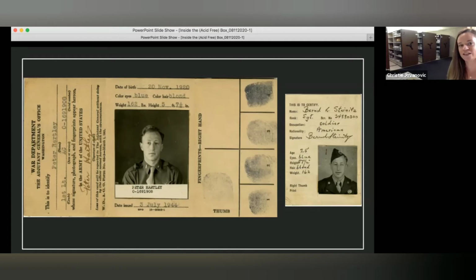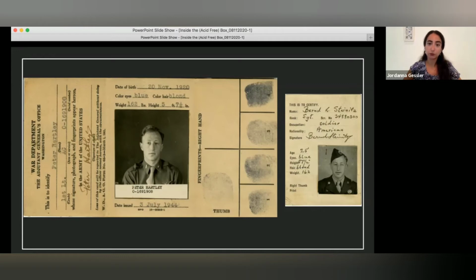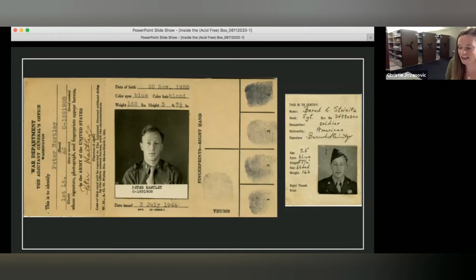And so this was actually his cover identity that we're looking at right now. It says Peter Hartley, and that was actually a real US soldier. The name, at least, on there belonged to a real person, and the other information belonged to Bernd. And so he was assigned this identity so that he could go undercover as part of that Dylan mission.